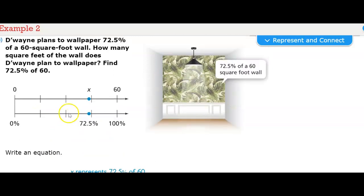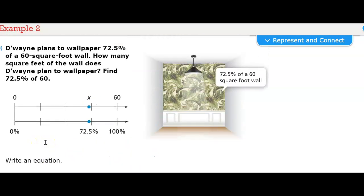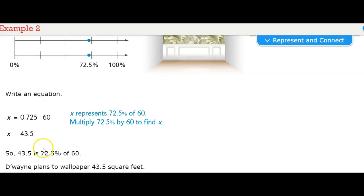And you use that to multiply by 60 because it says 72 and 5/10% of 60, which tells us we're multiplying. That "of" tells me to multiply. And so we're multiplying those two together to find out that percentage of the 60 square feet. And so x represents what that will equal. And when we multiply it, we get 43 and 5/10 square feet. So Dwayne plans to wallpaper 43 and 5/10 square feet of the wall.